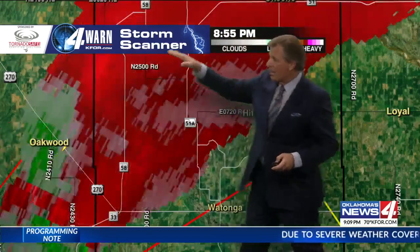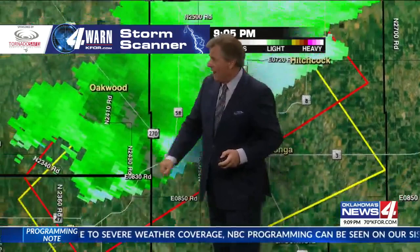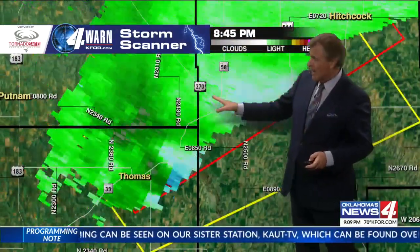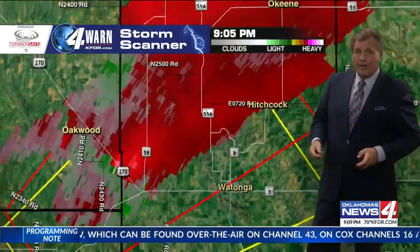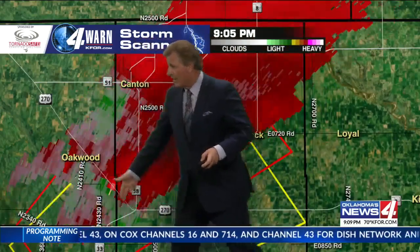The official tornado warning, though, does continue. Don't see any signs right now of that being especially tornadic, looking from a couple of different Doppler radar vantage points right there as it moves to the northeast. The tornado warning does continue, though, for a while longer. Definitely a broad mesocyclone there, but nothing really imminent.